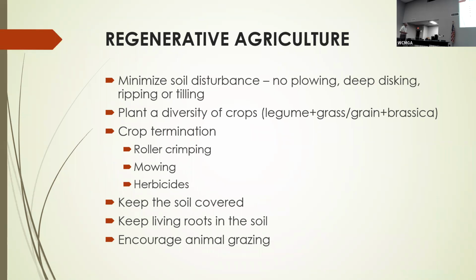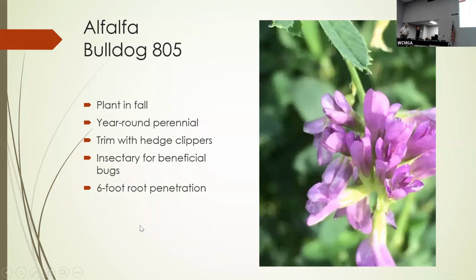One of the first things we did was alfalfa. There's a type, Alfalfa Bulldog 805, that is particularly bred for warmer climates. We tend to plant it in the fall, and it's perennial year-round. It is an insectary, like a nursery of beneficial bugs. Lots of beneficial bugs. I mean, it is lacewings everywhere, ladybugs everywhere, just lots of activity going on in there. And it has very deep root filtration. It's a legume, so it's going to add nitrogen back to your soil.